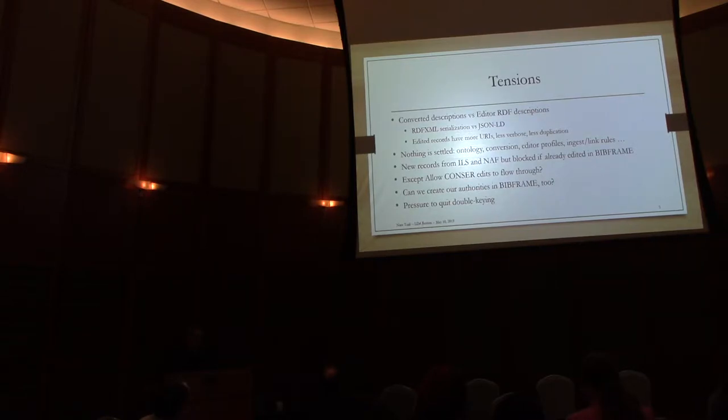The ontology changes, the BFLC changes, because we are finding that it's impossible to do our work the way it currently sits. The conversion changes as we discover errors, and catalogers are actively asking us for changes in editor profiles, and the way we ingest and link to things is always changing too.